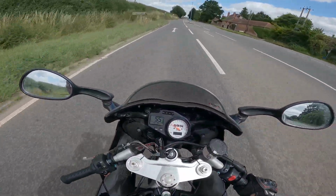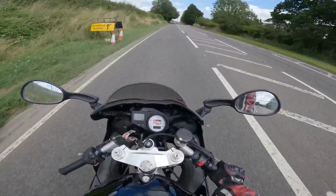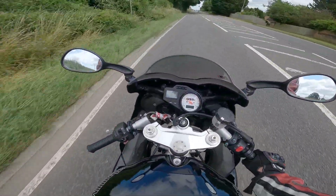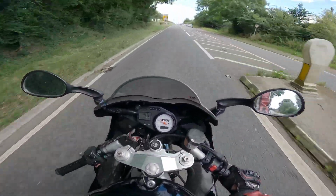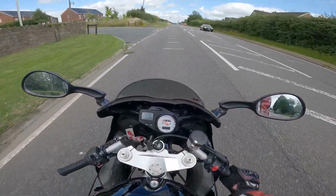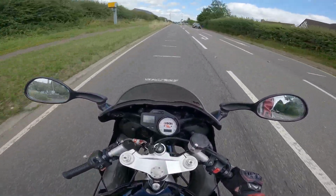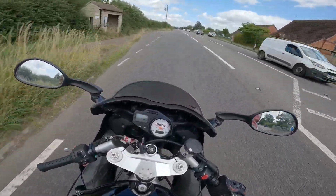Yeah, had a little bit of a race encounter with this bike as well. The first day that I got her home, I raced a couple of BMW 1 Series 3 litre, the straight 6 variants. Those are fast cars, man. They can do 0 to 60, I think, in about 4.5 seconds. They are quick cars, but this is quicker.